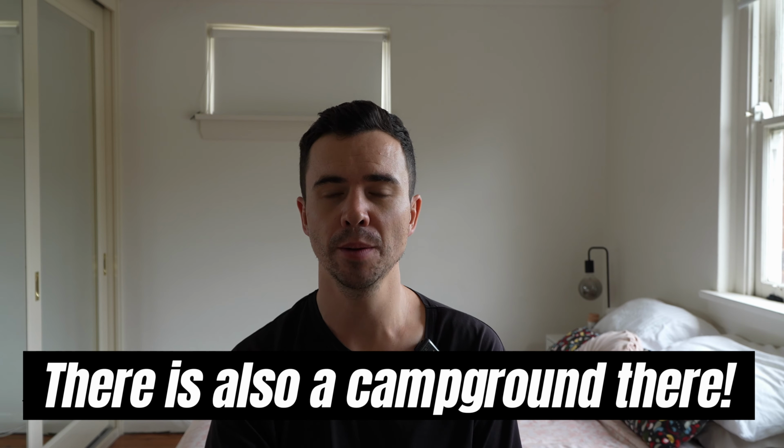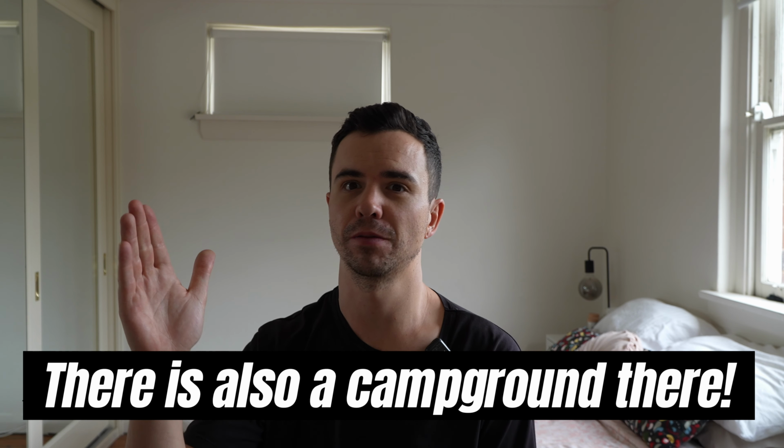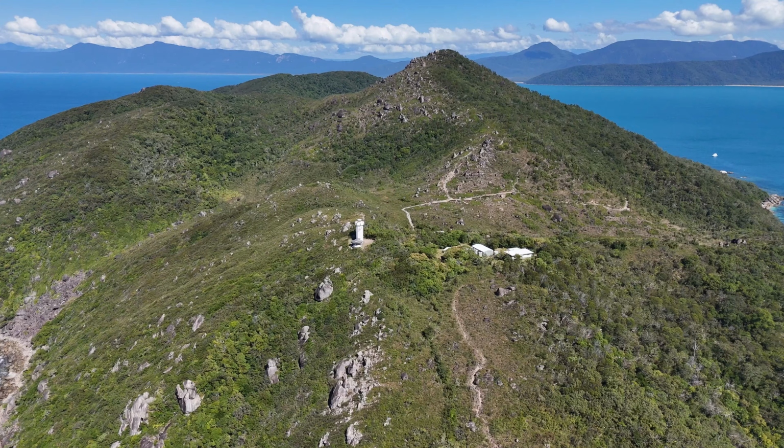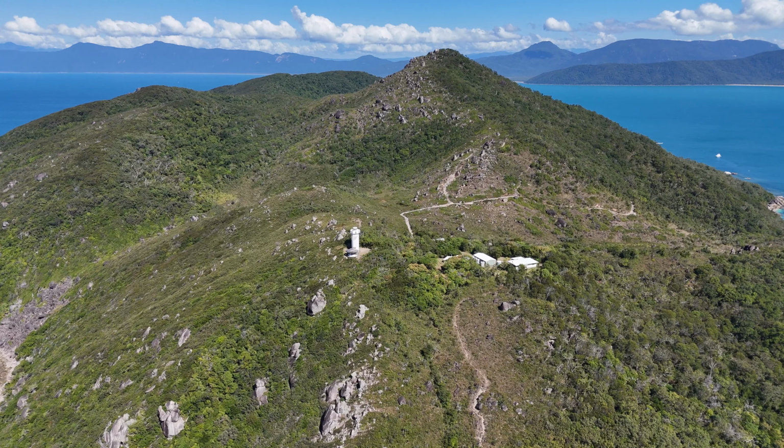You can do it in a day trip. If you get the first ferry in the morning, you can go there. We did a beautiful hike to the summit, walked down to the lighthouse and did some snorkeling, but it was pretty rushed because we had to get the ferry back around 4 PM in the afternoon. So we would go, go, go. It reminded us of Rottnest a little bit.